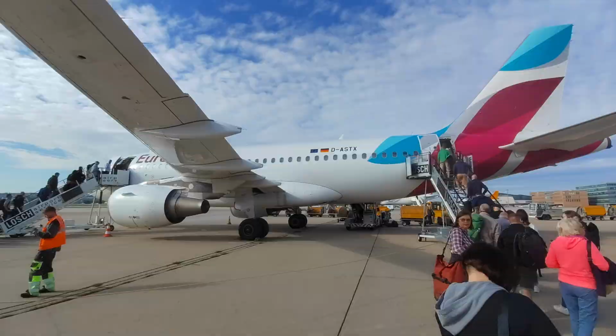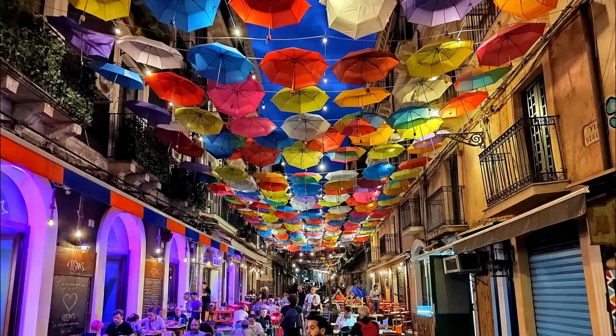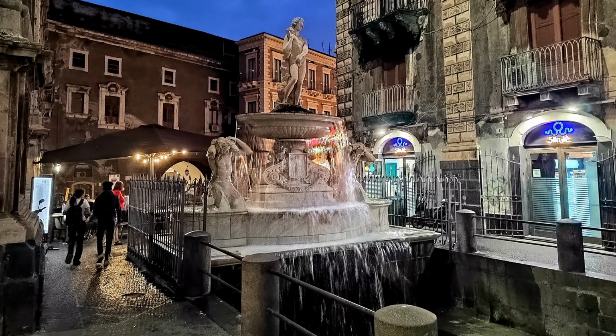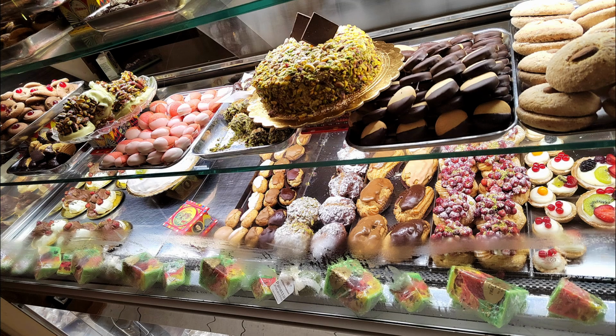After a little over 2 hours of flight, we land in Catania. In the evening, we look at the area around the cathedral square. Now we're looking around the city, booking a tour to Mount Etna and want to go up to the Etna tomorrow. Then, the day after tomorrow, we continue by bike towards Syracuse.